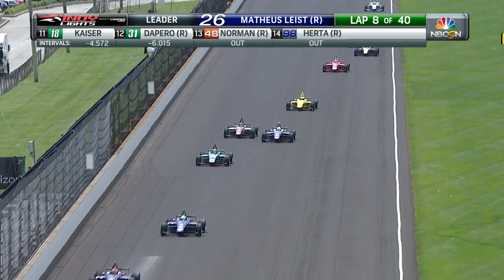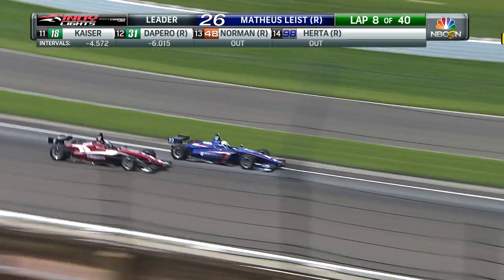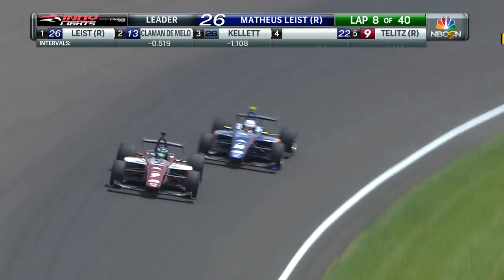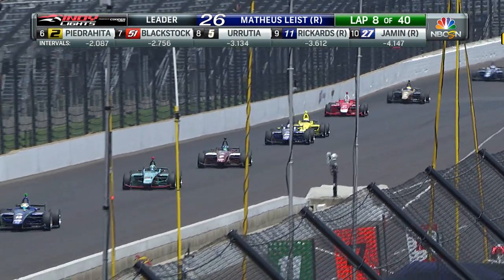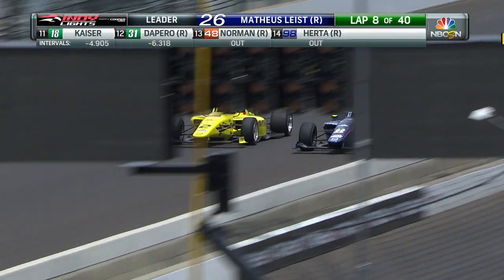It's interesting to see how the race is panning out at the moment. It looks like, similar to last year, the Carlin guys were really strong early on in the race. But I think the ones to look out for are Kellett and the Andretti car, they came on really strong. And also the Pelfrey car and Piedrahita. I remember last year, first half of the race they were a bit behind, and then all of a sudden towards the end they made a big charge. So yeah, it'll be interesting to see how they get on.